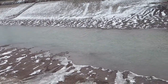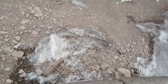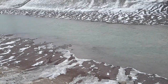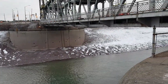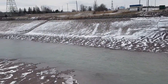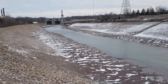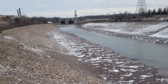Look at this. I'm standing here on this big cliff. And this is where all these big ships are going through. Must be about 30, 40 meters deep. Not anymore. It's completely nothing. Just a little stream going through.